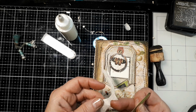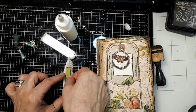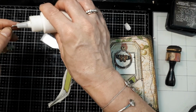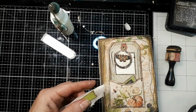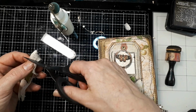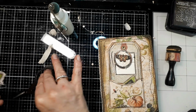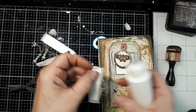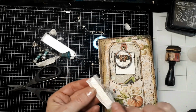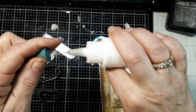What has happened over here? Oh, it's like a seam, or how do you say that? It's like sewn together. I don't know how to call it. We call it a zone. Forgot something.